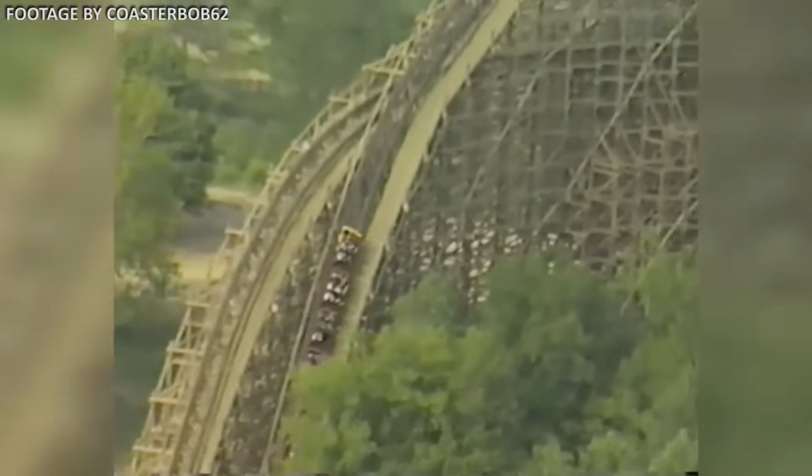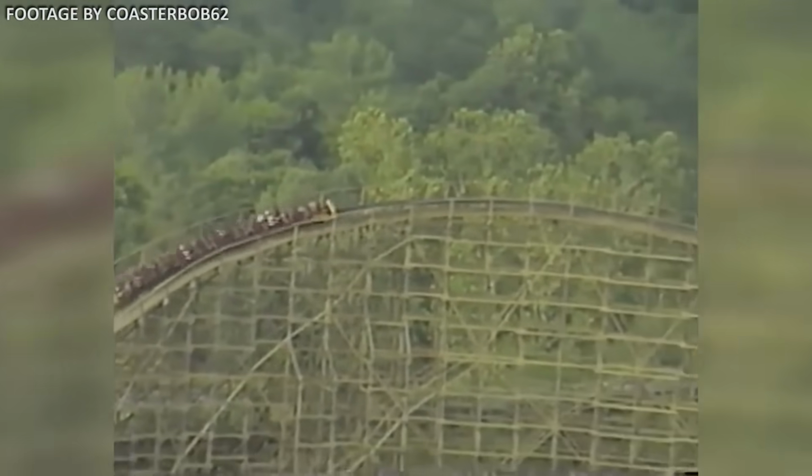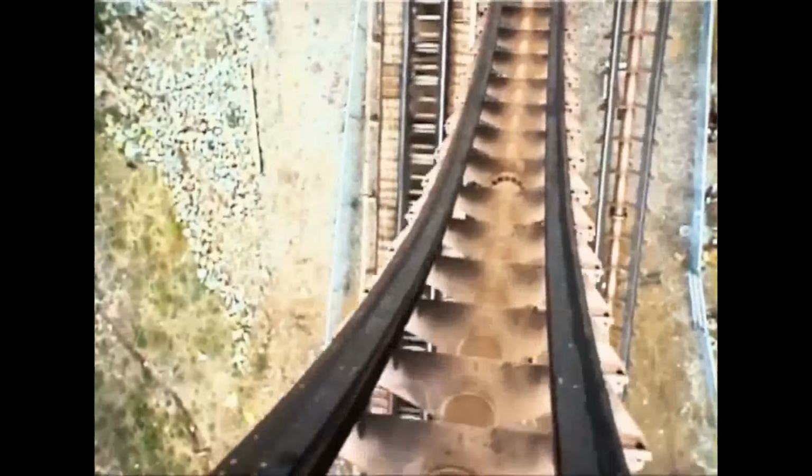The layout was widely criticized for being largely dull and uninspired, with large, tedious helixes that jackhammered passengers on the rough track. This roughness was said to be the ride's fatal flaw, with the only smooth part being the steel loop. On top of that, the ride was riddled with design flaws that defined its troubled history.